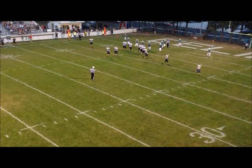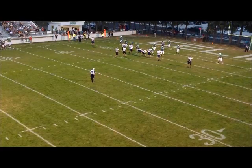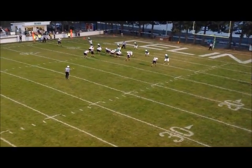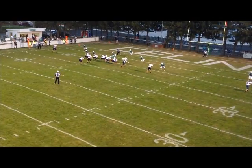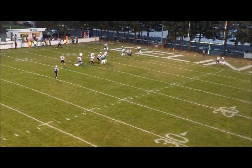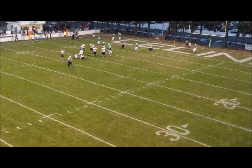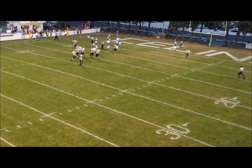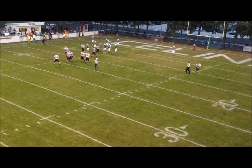Unterbrink breaks the huddle. Second and 8 from the 10-yard line for OG. Need a big stop here for the Celina defense. Unterbrink takes the ball from center. Throws into the end zone, actually. Incomplete to Bryce Utrup. That'll make it a 3rd and 8 from the 10.